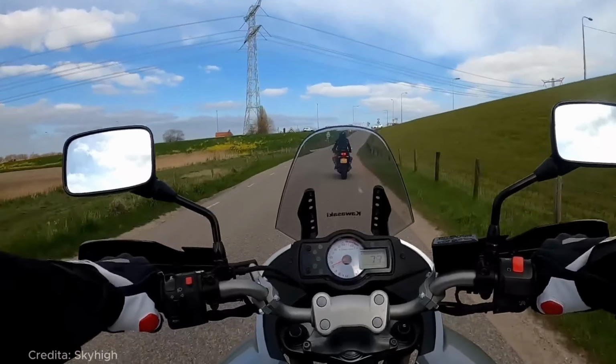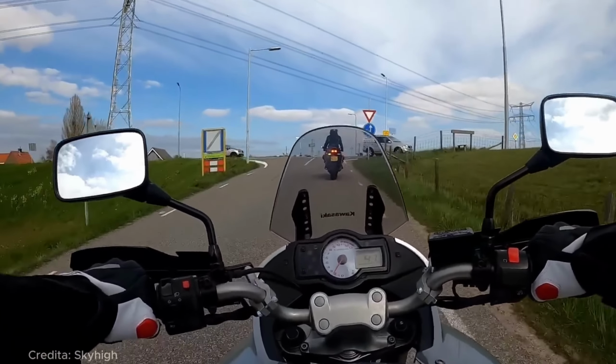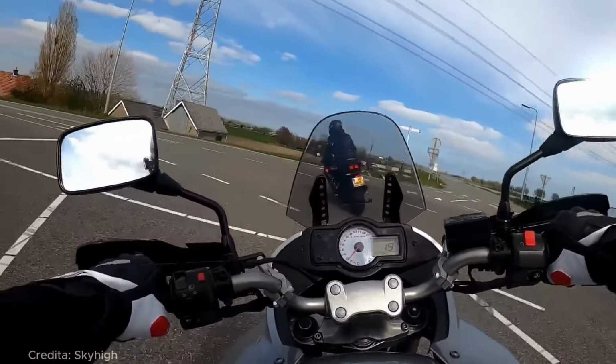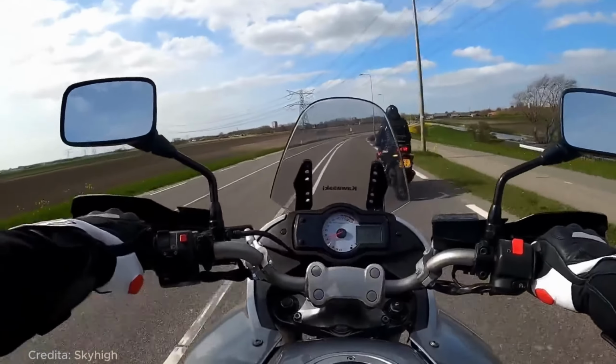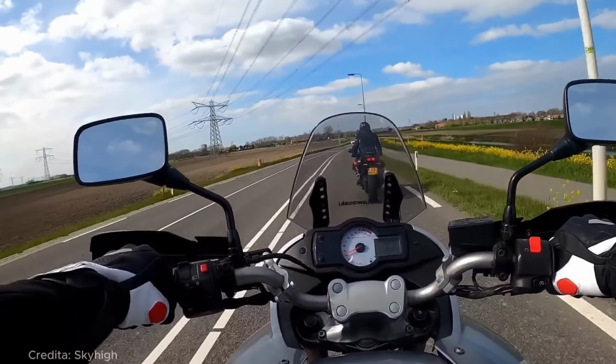You finish a turn, merge back into traffic, and 5 minutes later, yeah, your blinker's still on. It happens to everyone, especially on bikes with old school switch gear and no auto cancel function. And it's not only annoying, it's dangerous. It makes drivers think you're about to turn again, and it kills your lane positioning game.